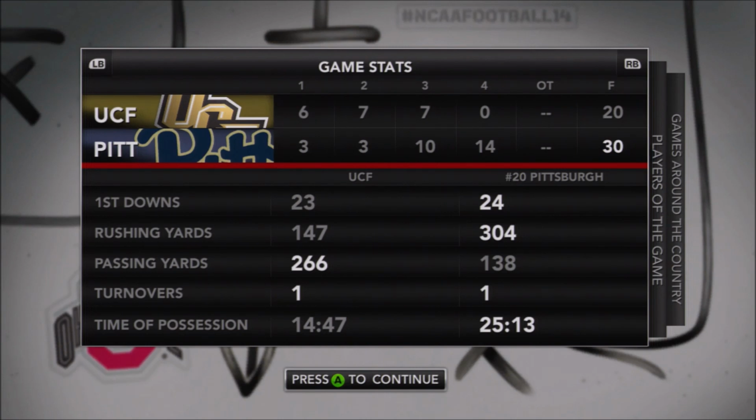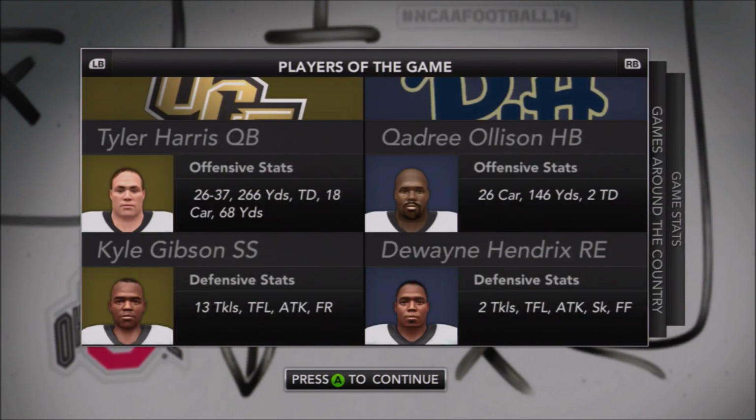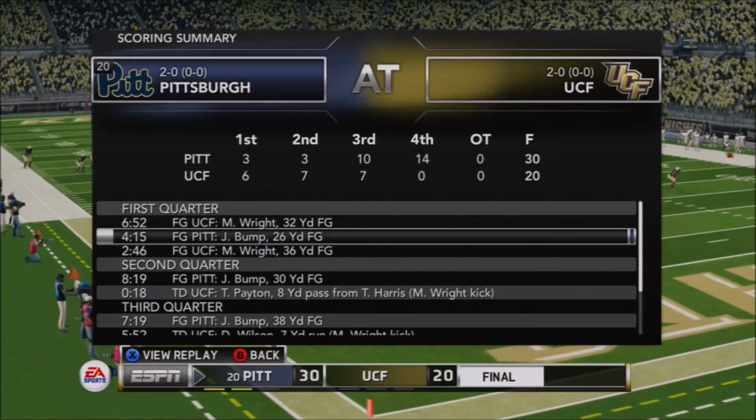Your Pitt Panthers are coming off a 30-20 victory away at the UCF Golden Knights. Big performances from Quadri Olesen on the offensive side of the ball. Dwayne Hendricks forced a fumble and had a sack on the defensive side of the ball. A good all-around performance by the Panthers.